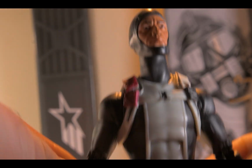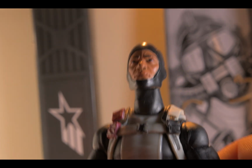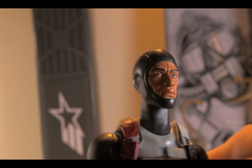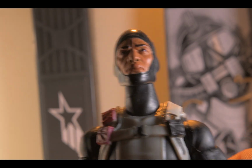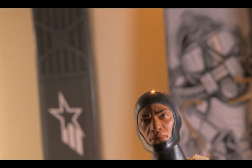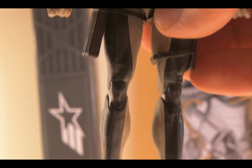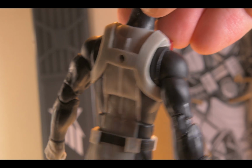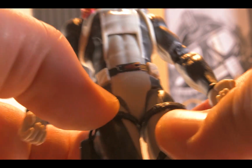All right. Okay. So taking a look at his face, this looks to be black plastic with a full face paint application on him. And it's a great head sculpt. Stern look. He ain't messing with nobody. Ain't nobody messing with me. So far, I really dig the aesthetic. He's just a well put together figure. Good detail. Kind of reminds me of Marvel Legends, just a tiny bit.